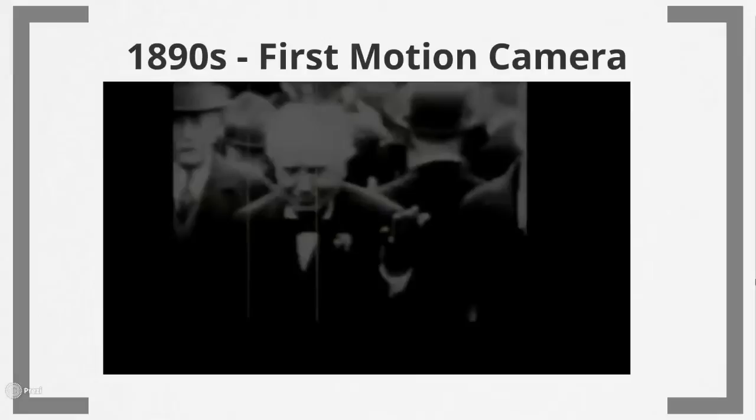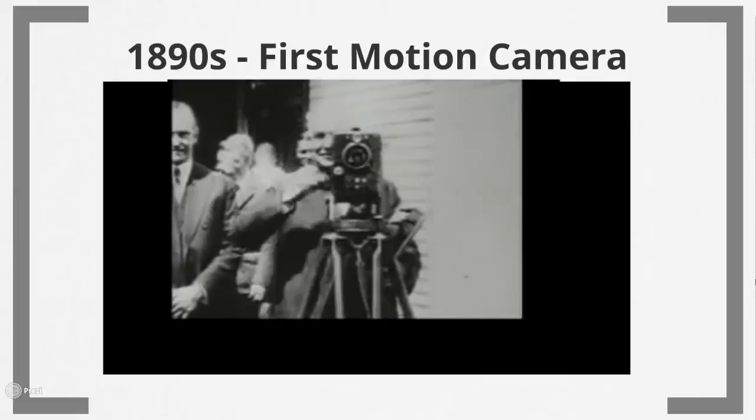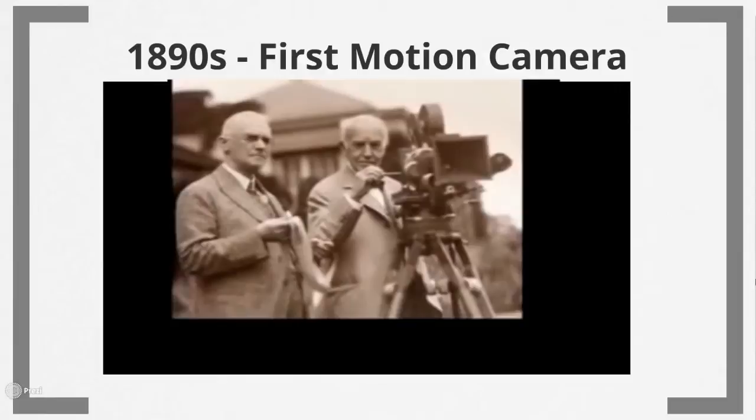The history of film began in the 1890s with the invention of the first motion picture camera by Thomas Edison. A film was often under 1 minute long and would usually present a single scene of everyday life, a public event, or slapstick. The picture was sometimes accompanied by a phonograph record.